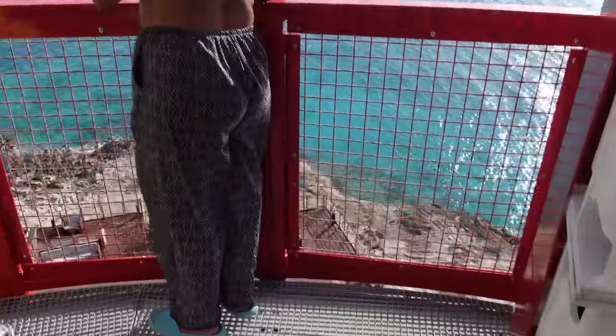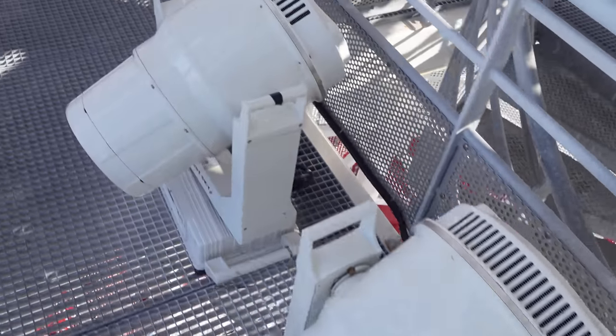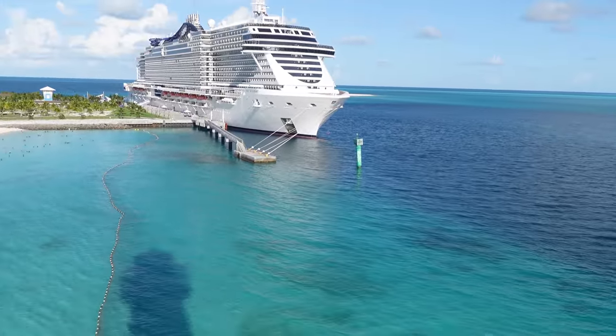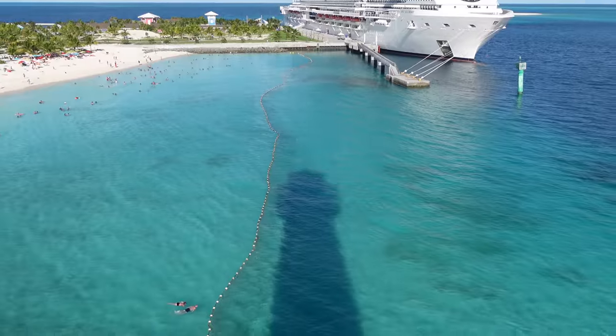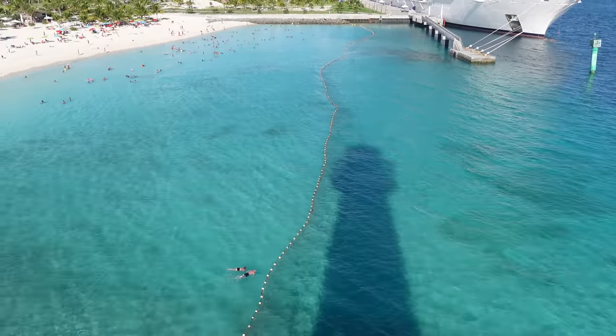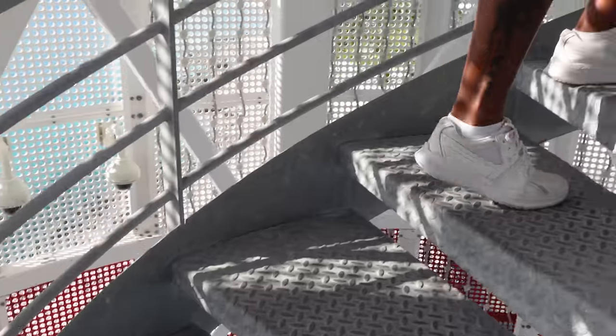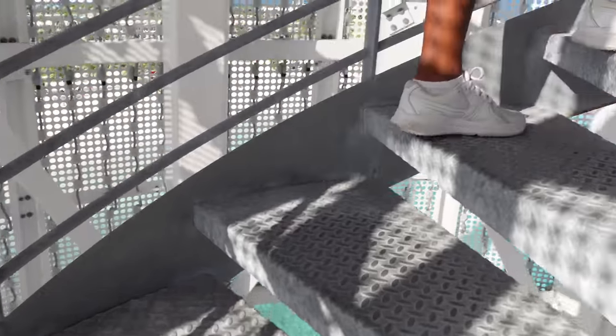Time to ascend the next set of stairs. Up on platform 2 now, and it is also a grated floor. I got the light rigging all the way up here. They do a light show at night, so we'll be checking that out. Yeah, look at this, man. Look at the watercolors. The water here is so clear. And now up the final section here to the last platform at the top.